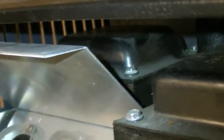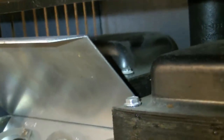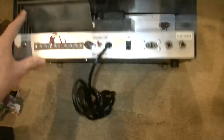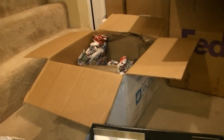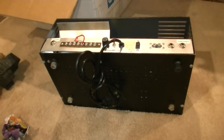There's our big power transformer back there in the back. It's short and squat, but it's got a large footprint. And this would be the output transformer here. Good size. I would expect good things out of this amp just by looking at it. Looks like it's got pretty good bones. Let's get it up on the bench and see what needs to be done. We'll also check the box and make sure there's nothing else left in there. I'm sure those are the tubes. So, yeah, let's get it up on the bench.